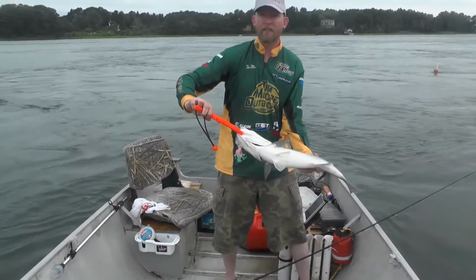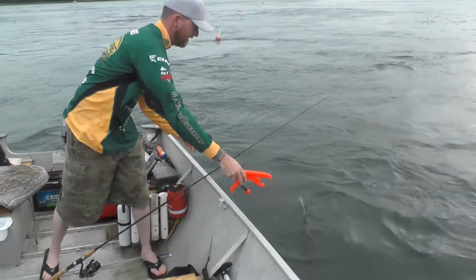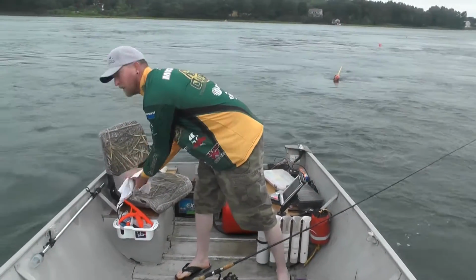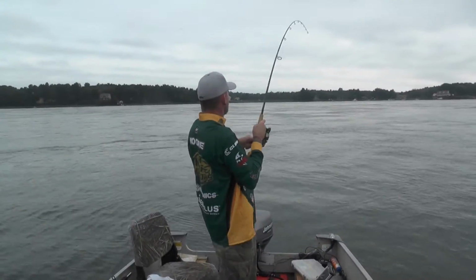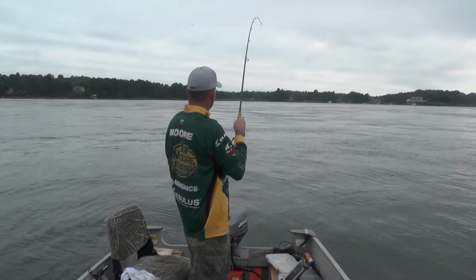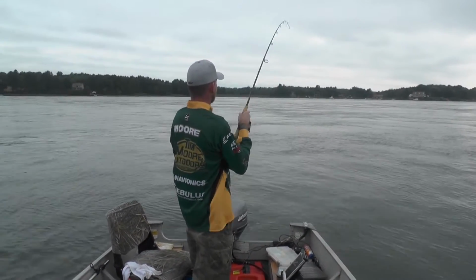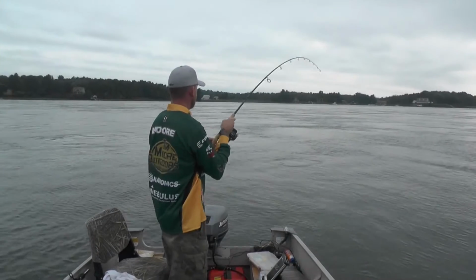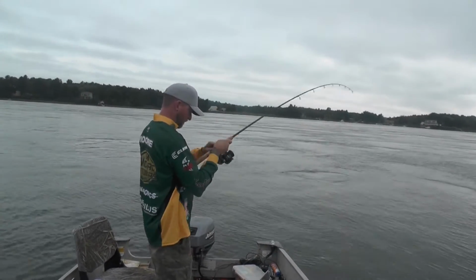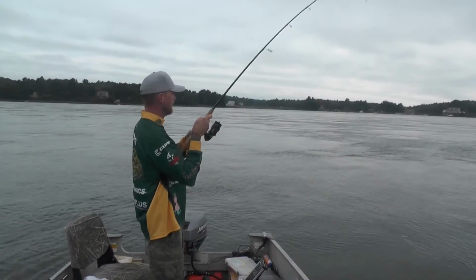We marked a bunch. We're going to make that drift again. I'm going to let this one go. There's one. Oh, hey. This feels like a much better fish. Just drifted over this 19-foot hump. Just letting the shad swim.